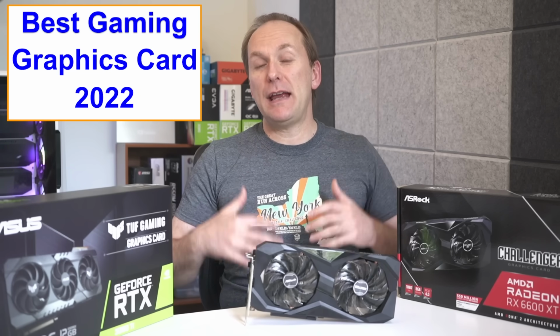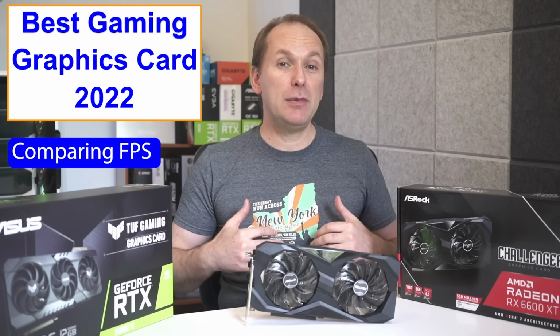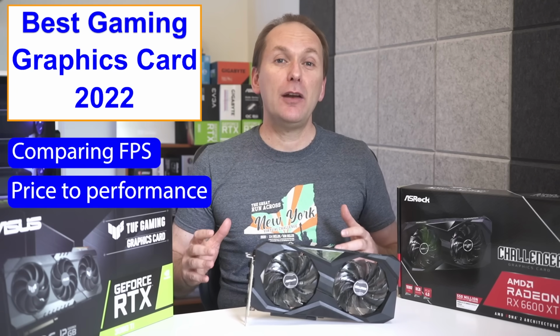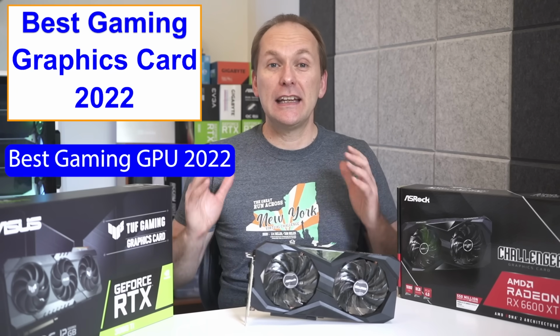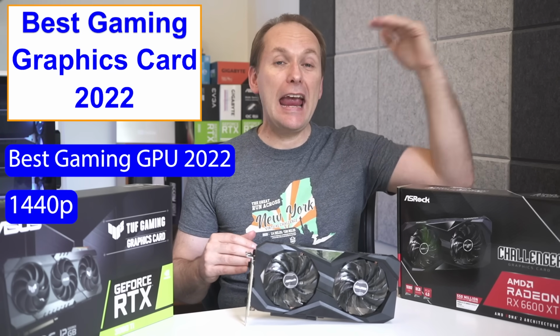So what's the best gaming GPU 2022? Let's compare FPS performance of AMD and NVIDIA GPUs, then we'll add in price to performance to get the best performance GPU at 1080p, 1440p, and 4K.